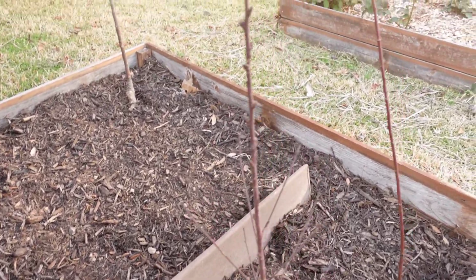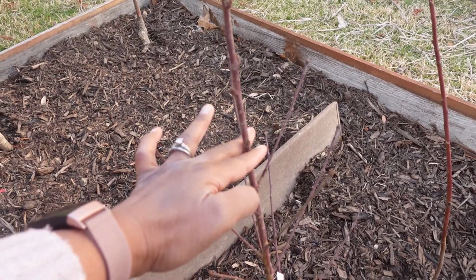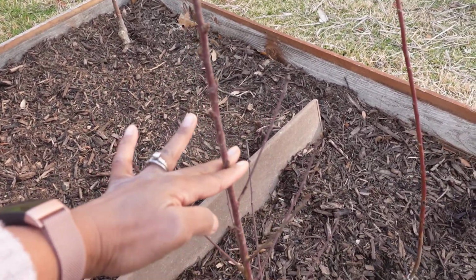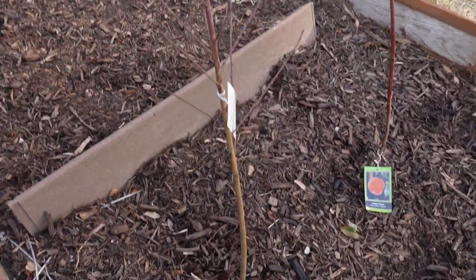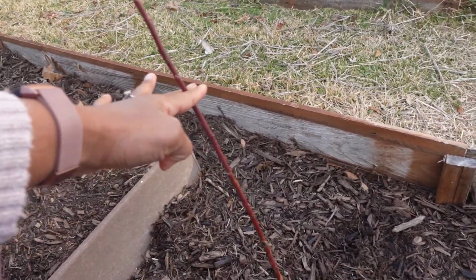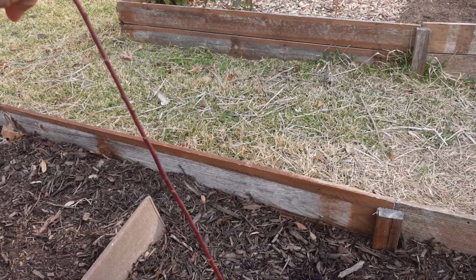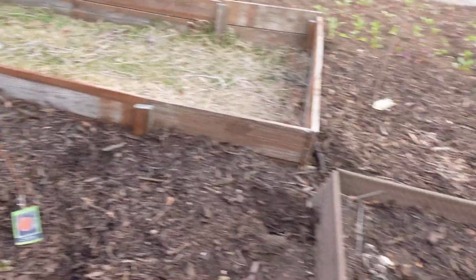And so this one, I actually need to go ahead and cut about right here. We're getting some cold weather this weekend, so I'm gonna wait till after that. I'm gonna cut this guy about right here, so then I can have that open kind of globe shape. And then this one I'm gonna probably cut about the same height. I've just been paranoid to cut them, y'all. I wanna make sure that I'm gonna get some branches, and I don't wanna cut them and then they not have viable buds.